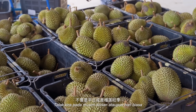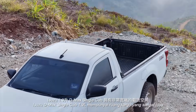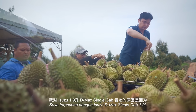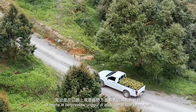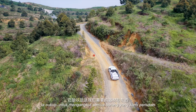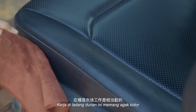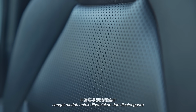During the durian season and regular days, our employees need to work in the plantations. The ISUZU D-Max 1.9 single cab has very spacious cargo space. I'm impressed that it is able to pick up and move forward, performing well on the road and off-road even when carrying a very heavy load. This is sufficient to carry all the necessary items, making it an ideal choice for our needs. Sometimes working in the durian plantation can be quite dirty. The vinyl seat of the ISUZU D-Max single cab 1.9 is very easy to clean and maintain.